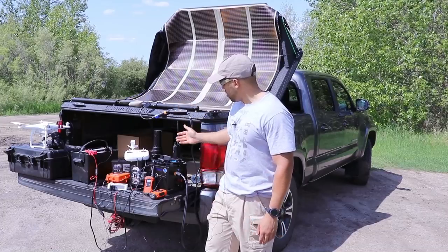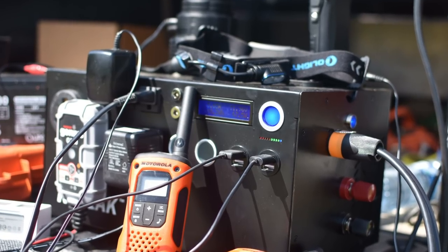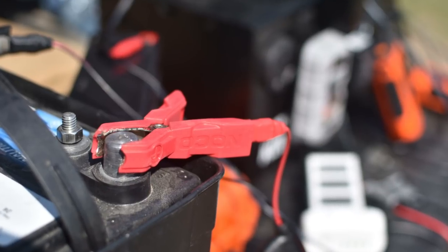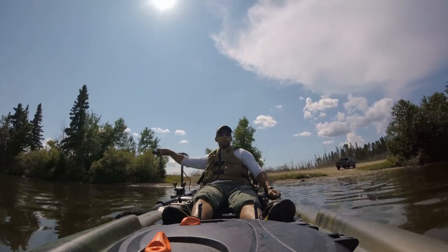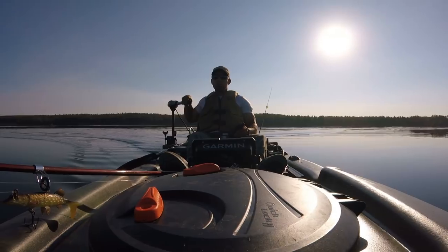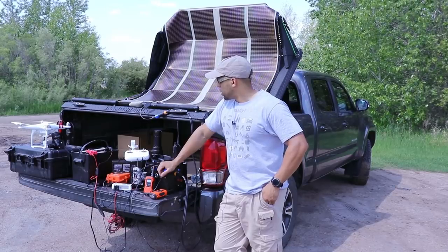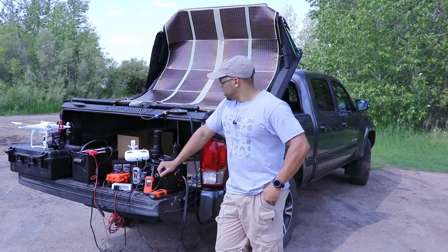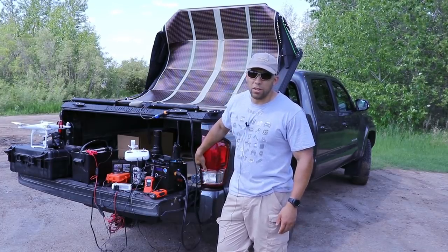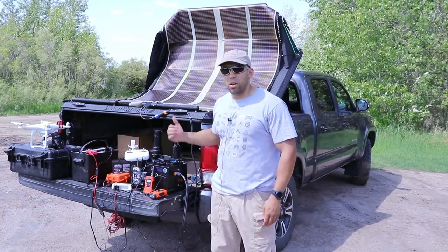And so we got a Baofeng radio, we got some walkie-talkies, we got my DJI drone remote controller. I'm charging a deep cycle marine battery for the kayak, for the trolling motor. I'm also charging a smaller 12 volt battery for my transducer for the kayak. I'm charging a DJI Phantom battery, just capable of charging a lot of stuff for photographers, for anybody. Even my truck only has a 400 watt output on it. So this puts out four times the amount that my rear outlet puts out from my truck.